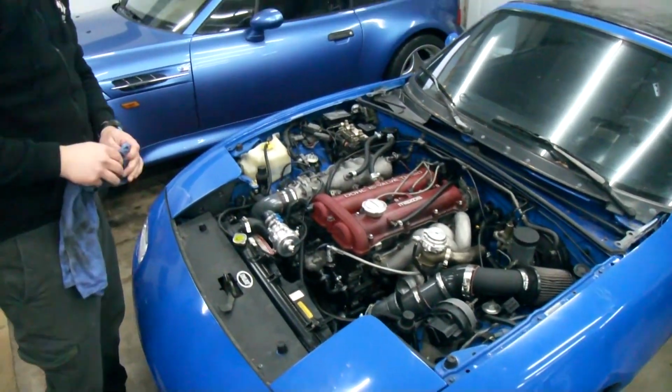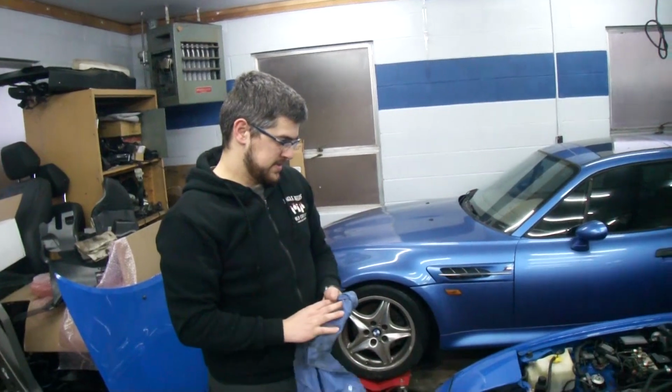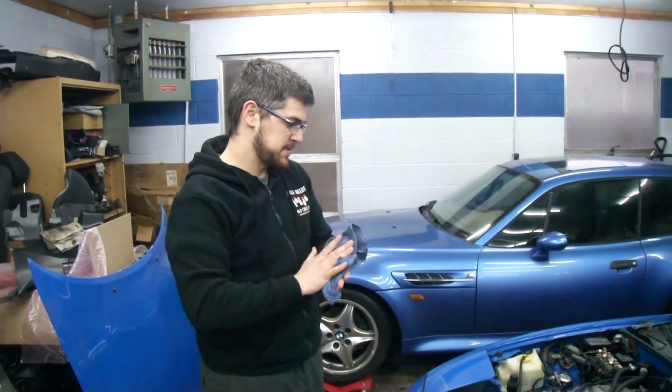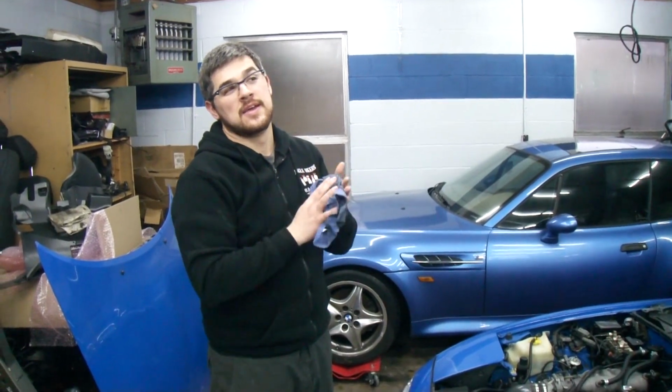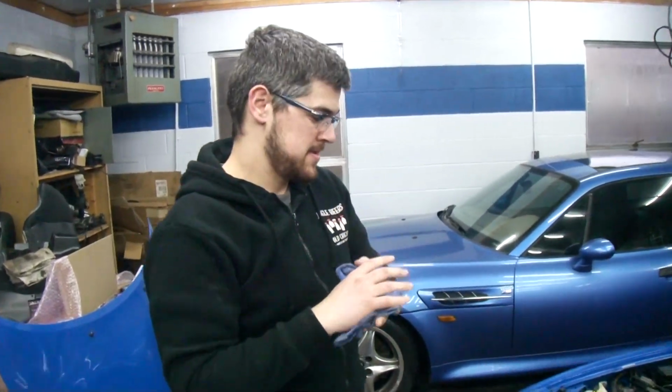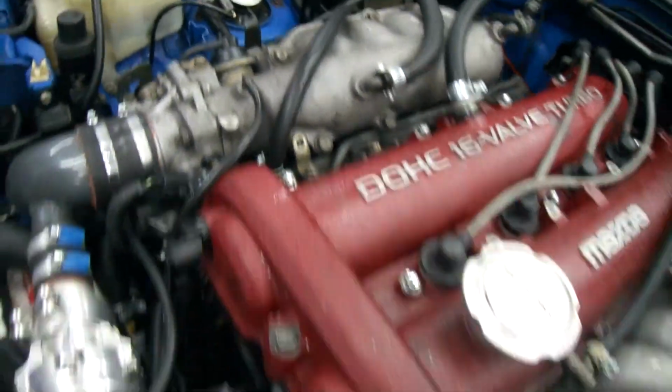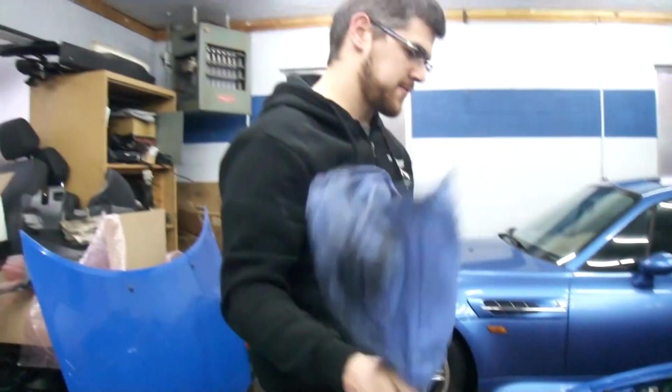So we really got to get this thing tidied up. But what's left to do? We've got a vacuum leak somewhere. I have a suspicion that I forgot to put the intake manifold gasket in. So I think it's there. We'll see. We'll try that first.